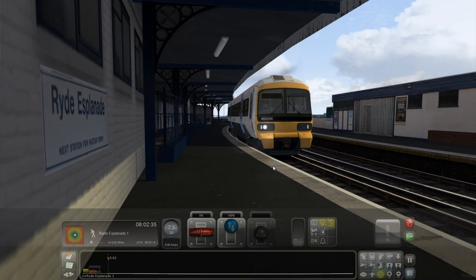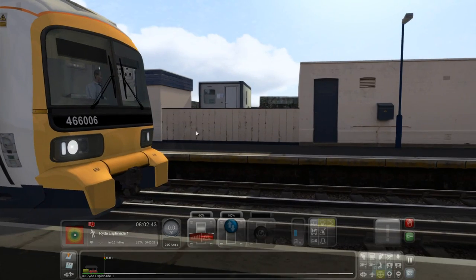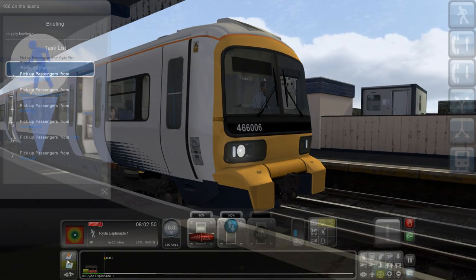Ladies and gentlemen, the train on your platform right now is to Shanklin. Ladies and gentlemen, this is train driver. This is Ryde Esplanade. This train is to Shanklin. I think it's to Shanklin. Yeah, it's to Shanklin.